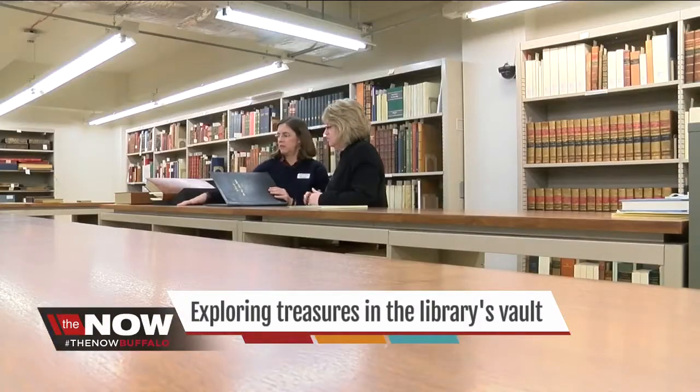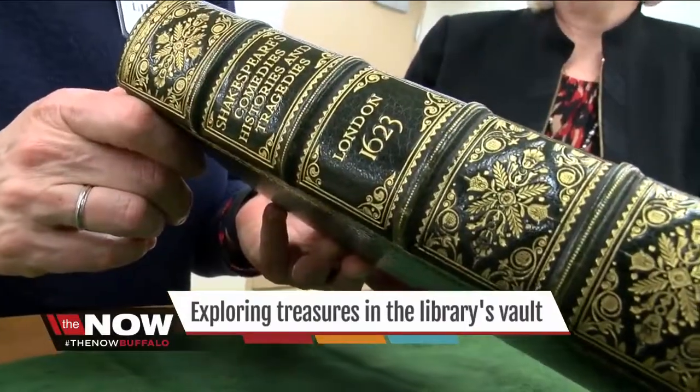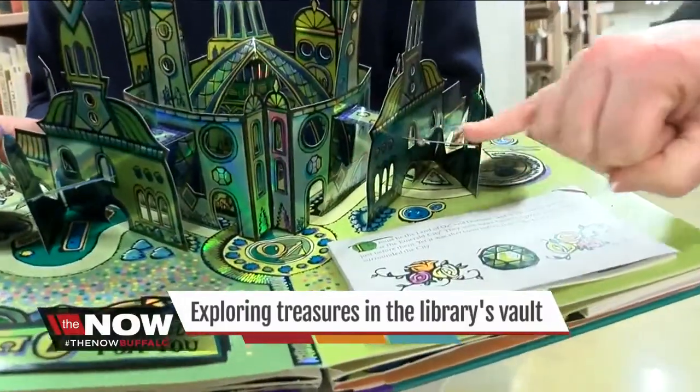Inside this secret room, there are newly restored Audubon prints, Shakespeare folios, and it's not just old stuff they're interested in. Here's a recent acquisition. It's called a mechanical book. They call the people who design these paper engineers.